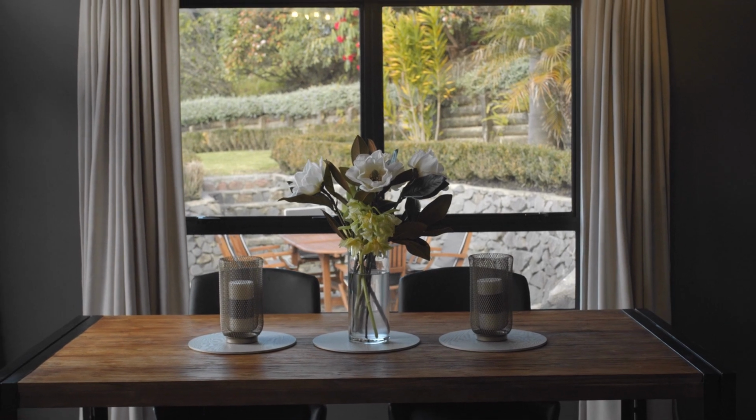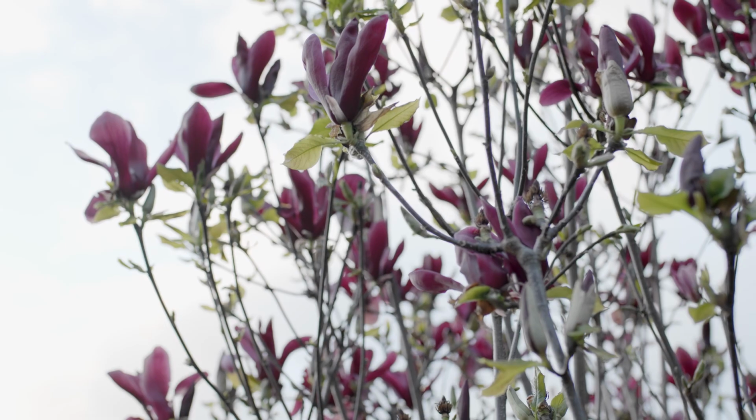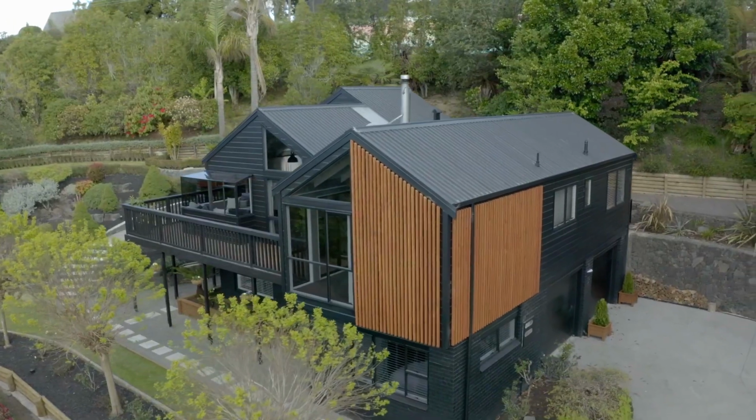Yeah, so there's quite a few different living spaces in the house, which is great. It gives you lots of options. And we've added in the studio downstairs to further help that.